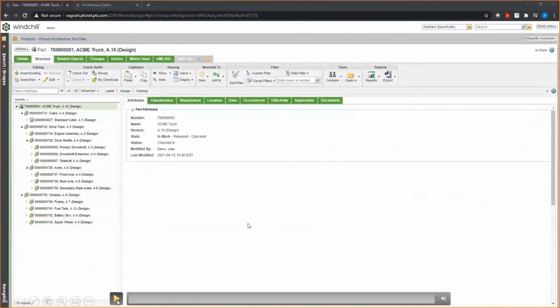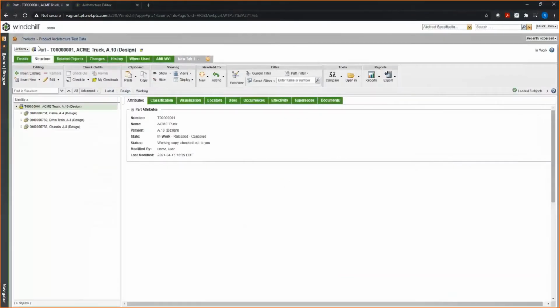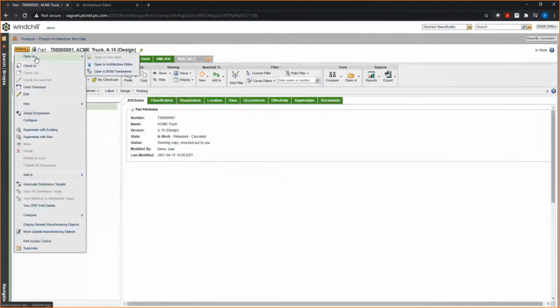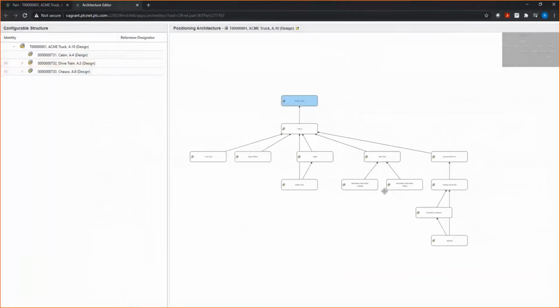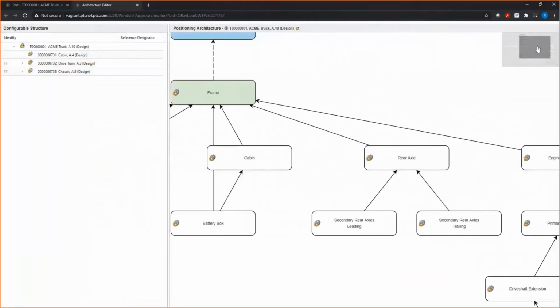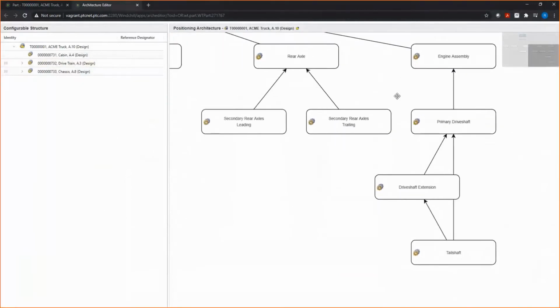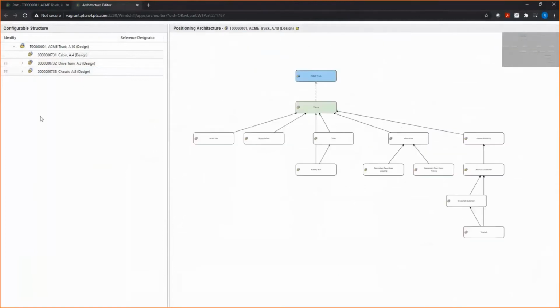So here you can see we're inside Windchill and we have this configurable overloaded BOM in this example. We'll go ahead and open this up inside of the architecture editor. This is going to allow us to view and also modify the architecture of the truck. Here you can see how the different modules are related to each other. Most of the things are related to the frame. We also have the engine assembly related to the frame, and then the primary drive shaft related to the engine assembly.